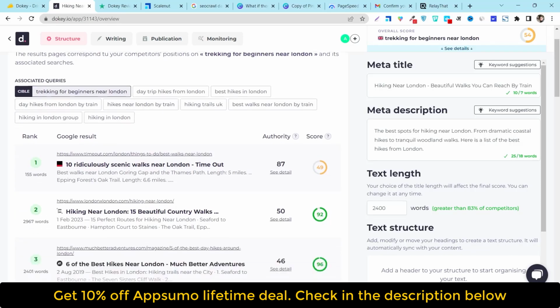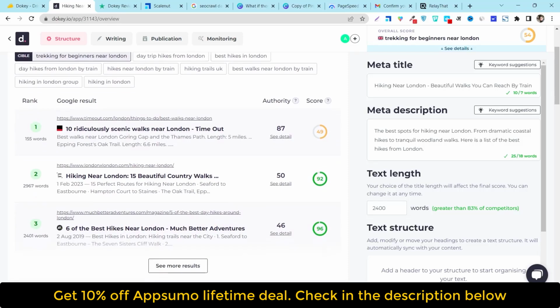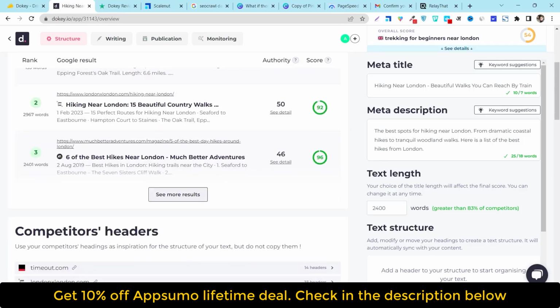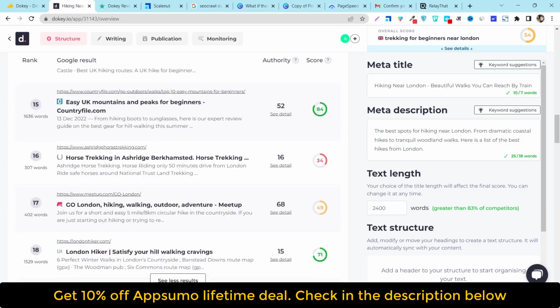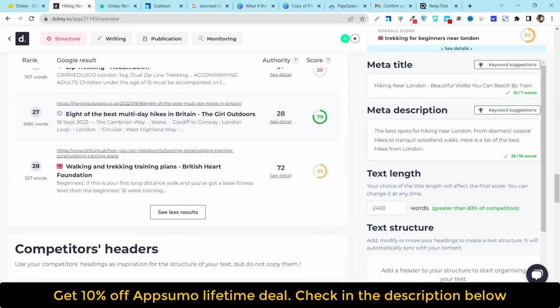Dokey Lifetime Deal feature. Dokey is a tool that automatically analyzes your competitors and provides you with relevant SEO keyword lists. Let's look at the Dokey Lifetime Deals features included in all plans. You can utilize Dokey's guidelines to maximize qualified traffic. Make your content more SEO-friendly with keyword recommendations.